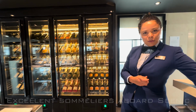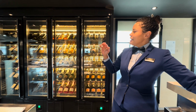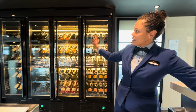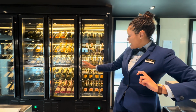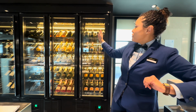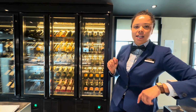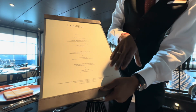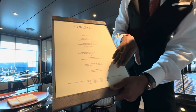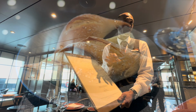Here on board Scenic Eclipse II, we have what we call the Chairman Selection, and that's basically all my titles over here. We've got the Crystal, Palm d'Or, so I've got Taittinger, and the beautiful powerhouse, Aubryon, one has some Mouton Rothschild, so that's our beautiful Chairman Selection. Automatically, the choices will be between the main course and the dessert, which is our poulet coq au vin. Great. Beautifully done.